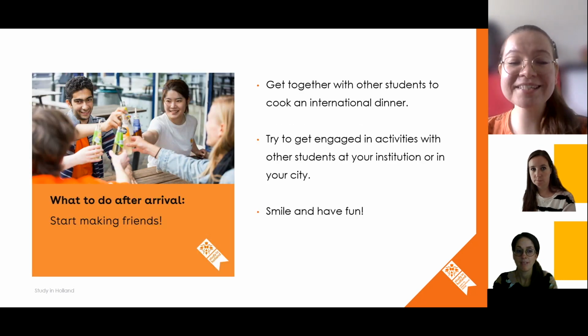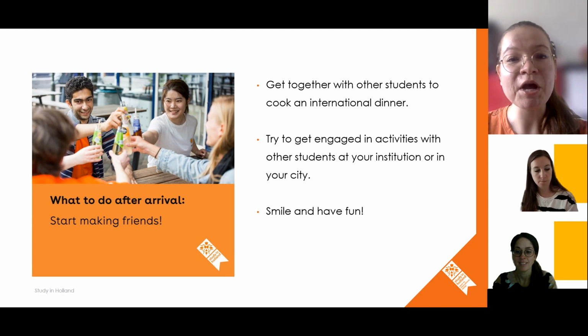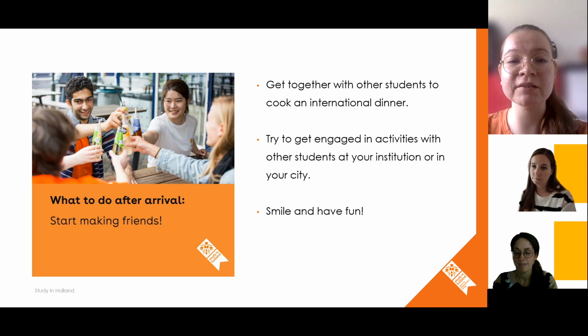So, important, how to make friends. Of course, the documents and housing is important, but making friends is very good for your mental health. So, where can you find friends? First of all, consider joining the student associations or student representative councils. Get engaged in some activities around the cities. For example, join some cook dinners, international dinners, or go out in some clubs, or just join a library, or you can actually meet a lot of new friends in student libraries.